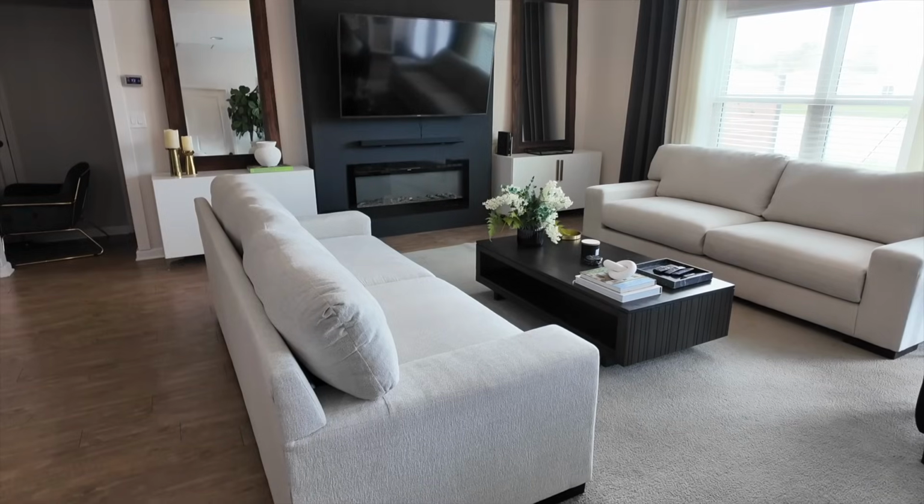All right, furniture has been delivered. I have a lot of work to do because, y'all know, the furniture is just the furniture, but we still got to put in the decor. We got to make it our own. But so far, I am loving it.